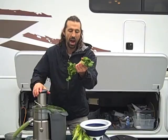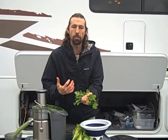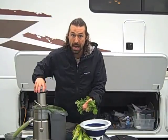Cilantro, you can leave this out. I love to put it in. I love the flavor, and I love the fact that it purifies the blood, and it reportedly removes heavy metals, especially from the brain.